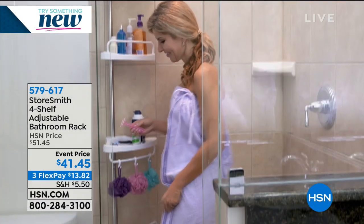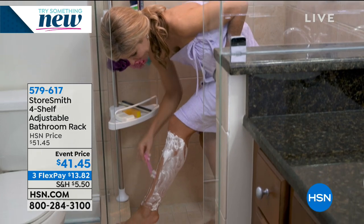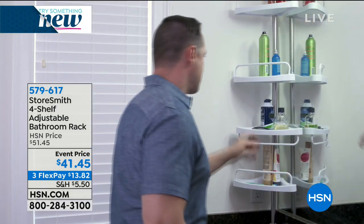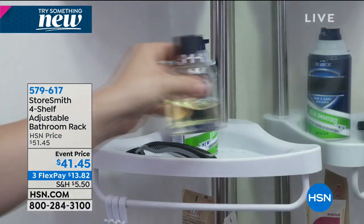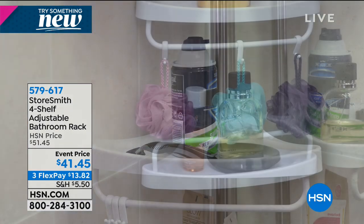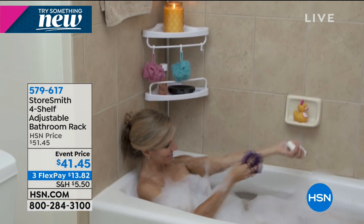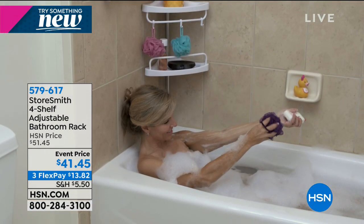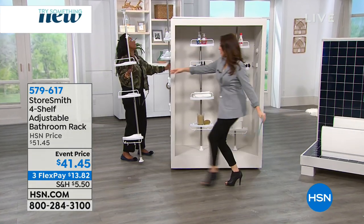So if you need the extra storage space on the countertop, if you need the extra space in your RV or in a small dorm or in just a small bathroom where you don't even have a medicine cabinet, now you have a place where you can actually put all of your items for the bathroom, whether it's candles or extra toilet paper, what have you. Now actually, you have an actual place.